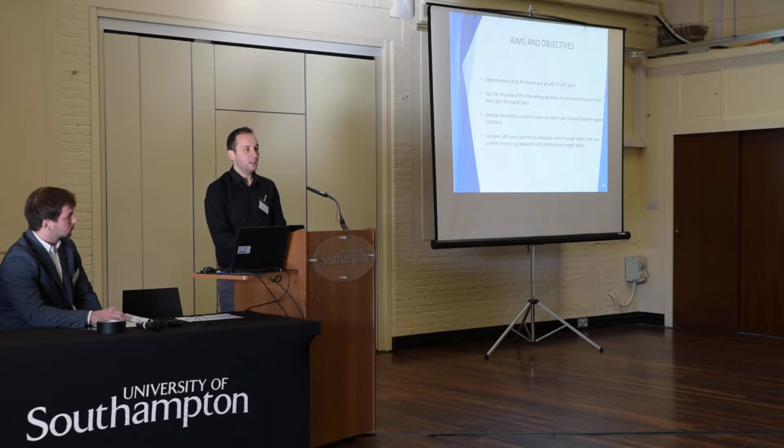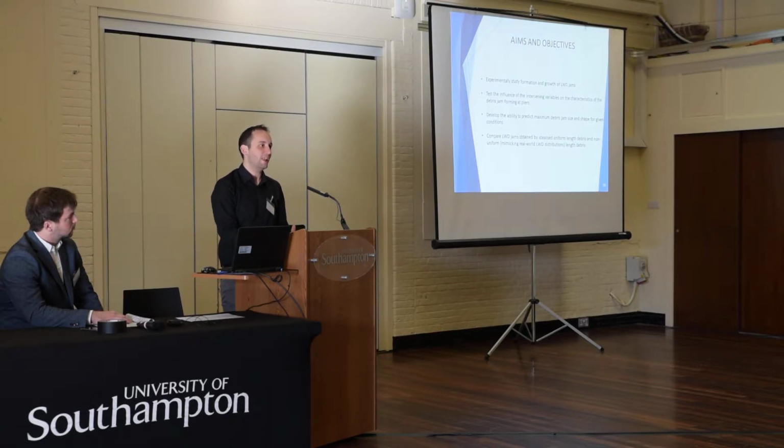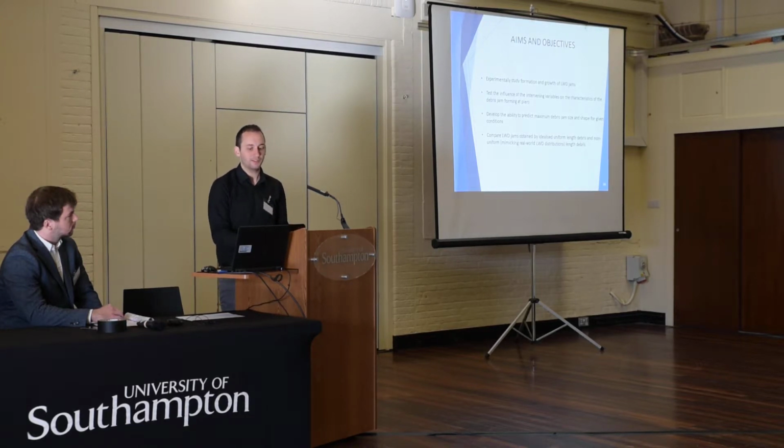And finally, I compared the woody debris accumulation reached with idealized debris with uniform length and diameter and size, with those that have a more real-world mimicking debris, so with non-uniform distribution of lengths.